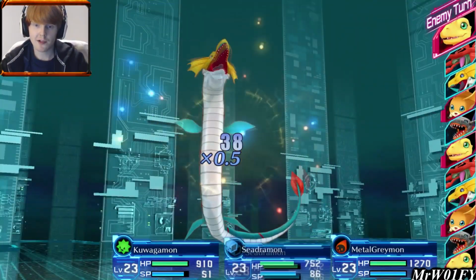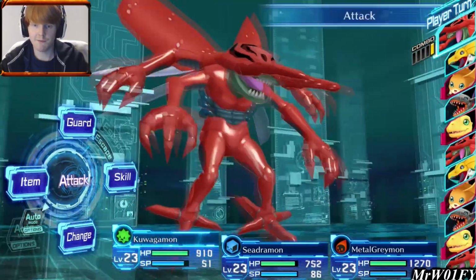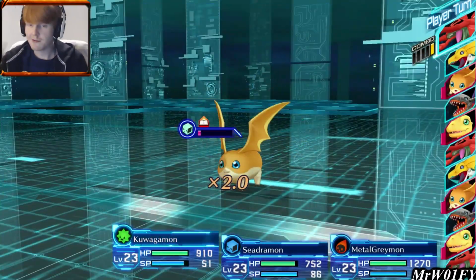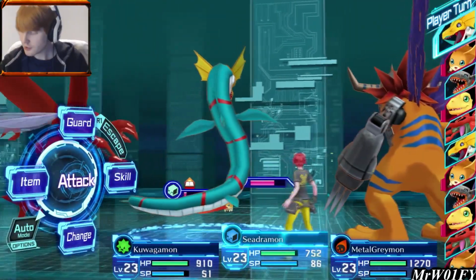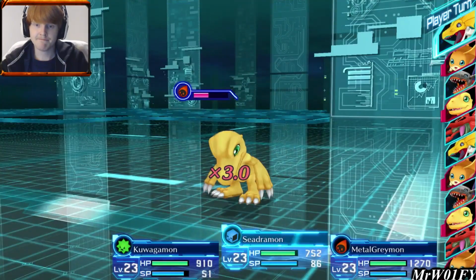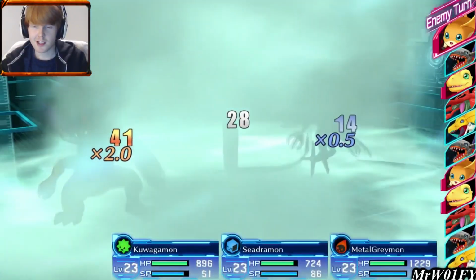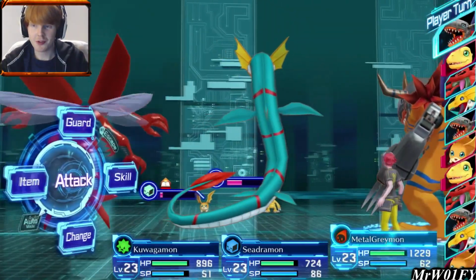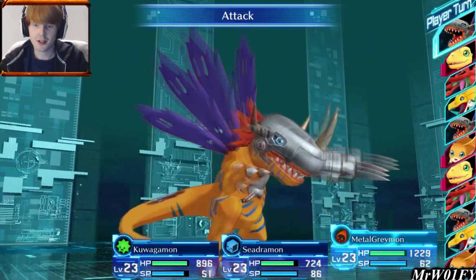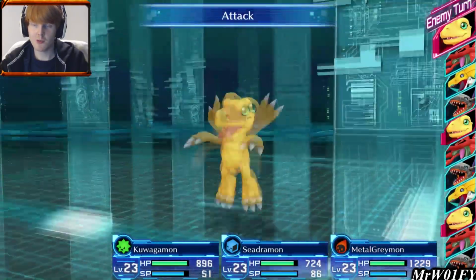And Agamon's going to attack. Seedramon will take the least amount of damage, which is fine. Seedramon will probably do a lot of damage back to Agamon though. Take this, buddy. Oh, maybe we could have used an ability there. Oh, Galestorm, wow. Our Patamon didn't know that, I don't think. Let's finish this little guy off. And one more hit should kill Agamon, and then we are on our way.